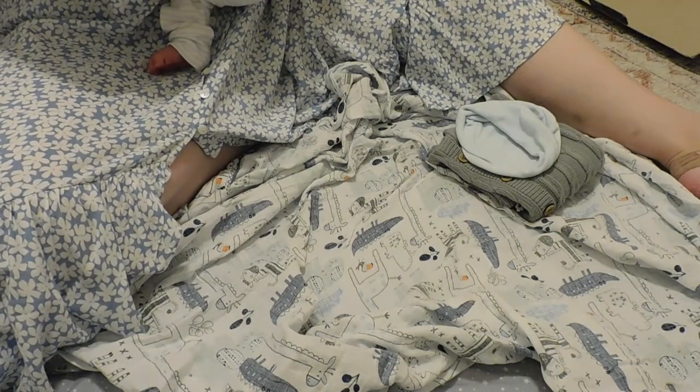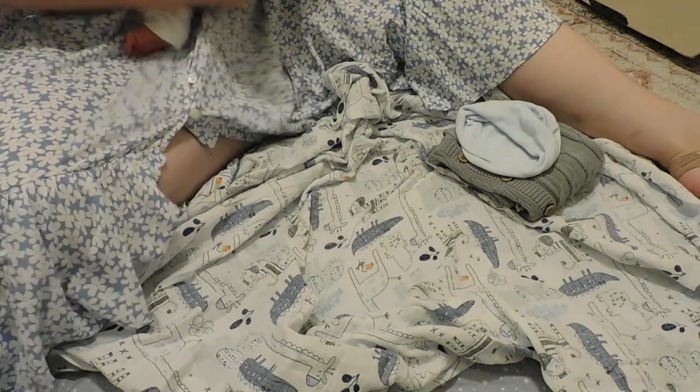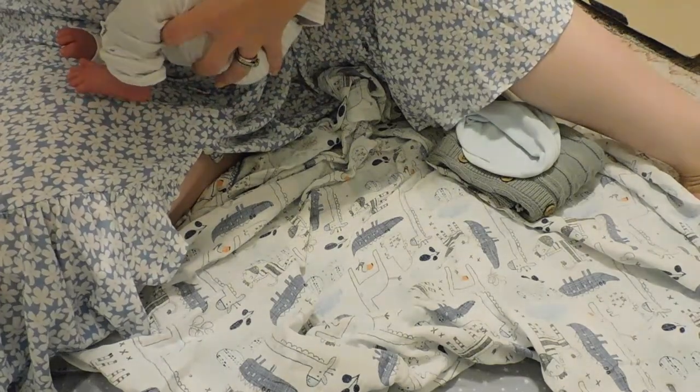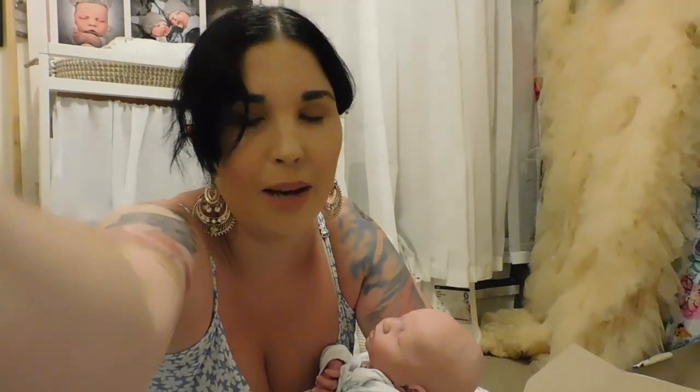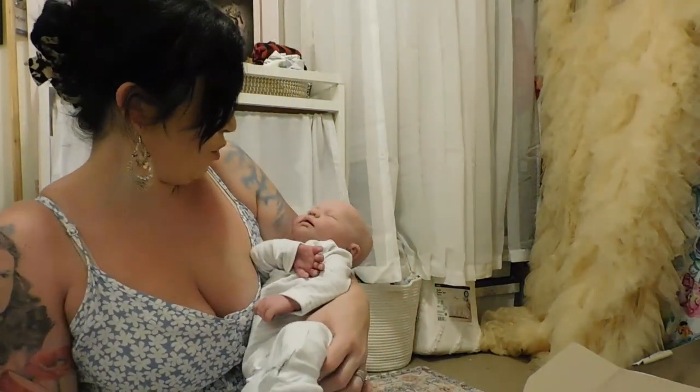So cute. Some fluffies on him. Oh my goodness, he's so wrinkly. He's so cute. Sorry guys, you probably can't see a damn thing, but I will bring the camera up now so hopefully you can see me. I'm so happy. I am so over the moon. He is so cute.